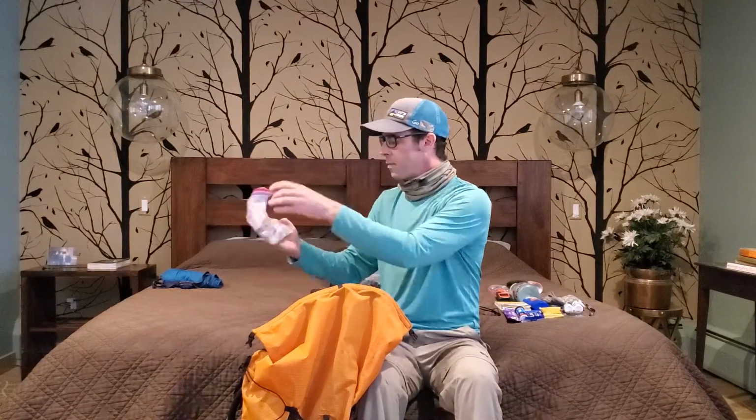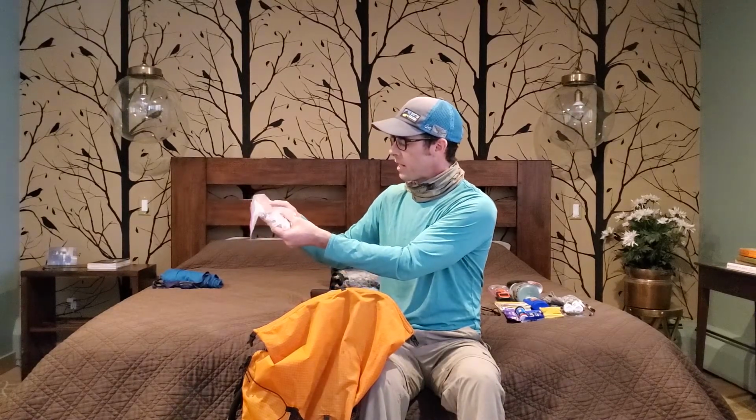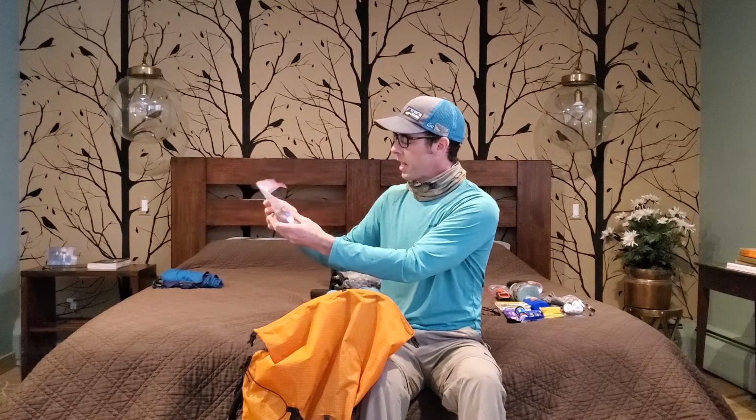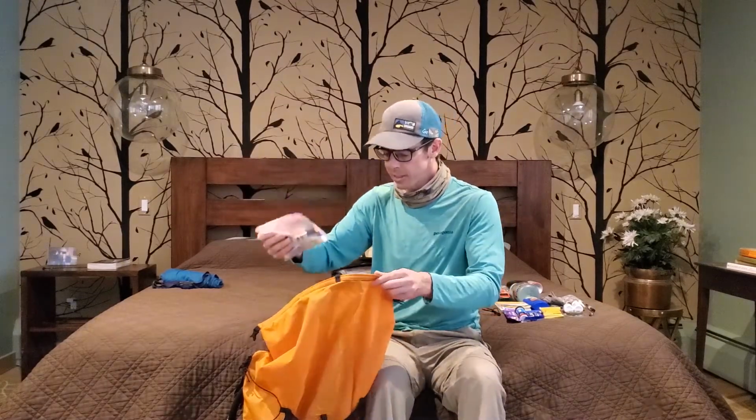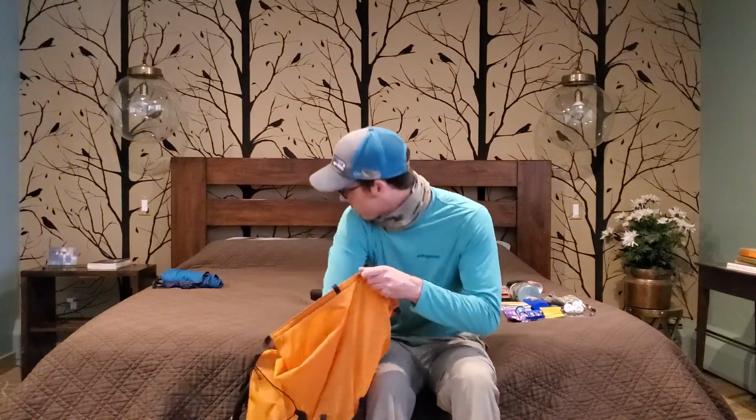Also got a bag here full of, I got my toothpaste and a little travel size toothbrush. And I've also got some of my medicines. I'm a diabetic, so I've got insulin pens and pen needles in here. Stick those down in there.